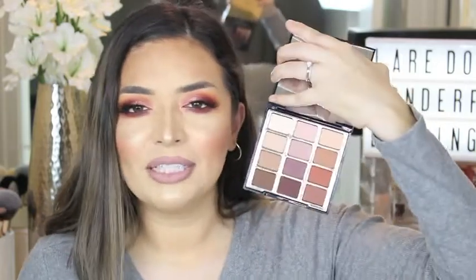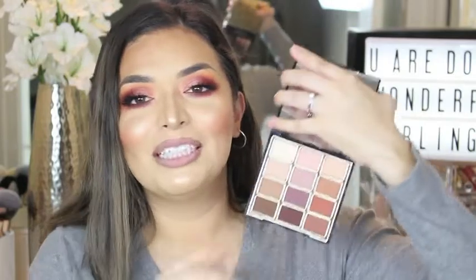This one is the priciest out of all of these palettes. This is around $16. So for drugstore, it is more on the pricier side. You guys know my love for Morphe eyeshadow palettes and ColourPop, which those are around $16 or $20, and you do get more shades. So yeah, this is a little bit overpriced, but you can definitely pick it up at your Target. This one is more expensive, but it's okay because the pigment is there. There's not a lot of fallout, and they are very, very pigmented.